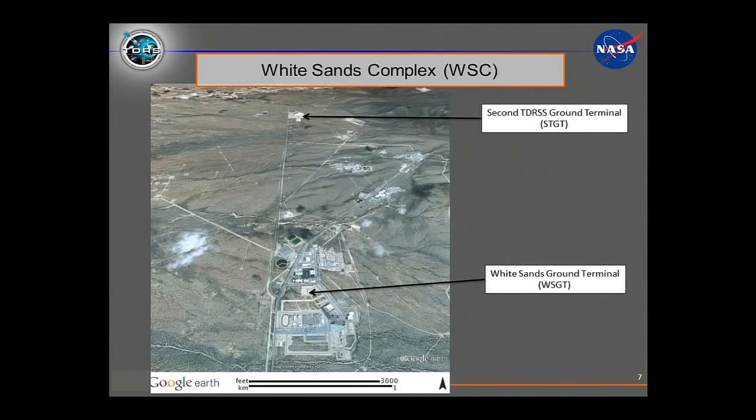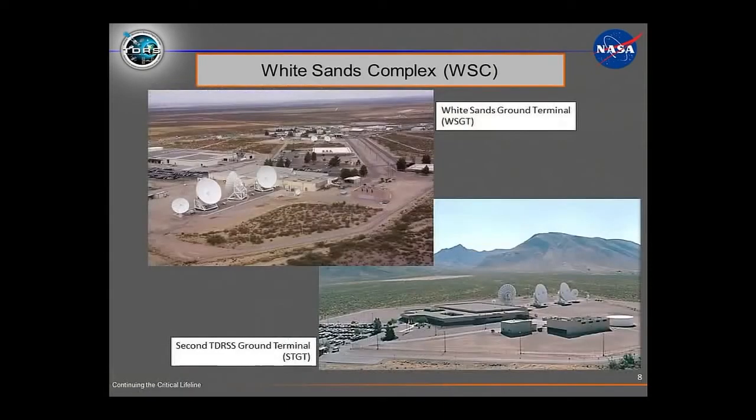So if you go out to White Sands, New Mexico, which is where we have our 2 ground sites, we actually have the White Sands ground terminal, which was the original ground site that was built, and then we built a second TDRS ground terminal, and that's on up the road a ways. The next slide shows you both of the ground facilities. You can see in the lower right the second TDRS ground terminal, and the first one up at the top is the original ground site. So the big dishes are what we're tracking the data coming down from the satellites with.